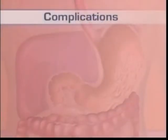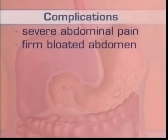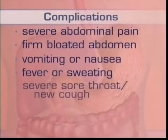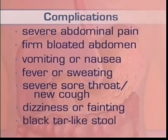Although complications are rare, if you notice severe abdominal pain, not just cramps, a firm bloated abdomen, vomiting or nausea, fever or sweating, severe sore throat or the beginning of a new cough, dizziness or fainting, or black tar-like stool, contact your doctor immediately.